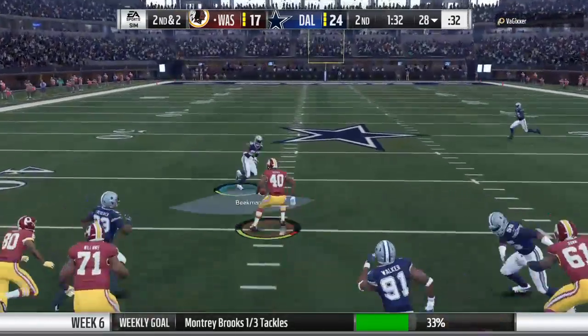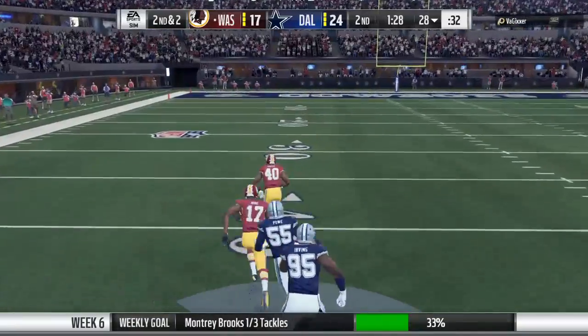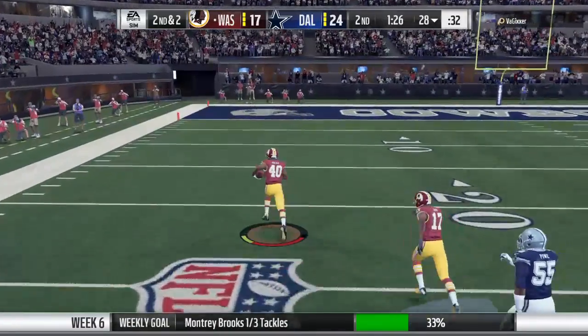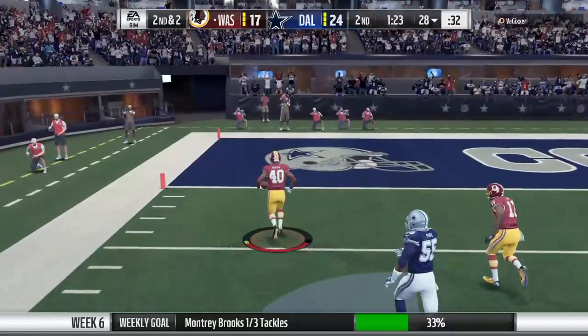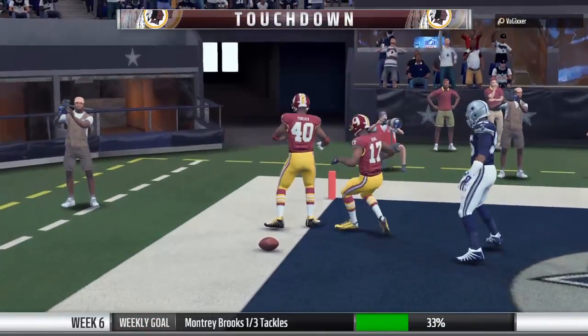They'll run it now out of the gun. Oh, what a move. They find some open field here. The 40, the 20, 10. And he takes it in. Touchdown, Washington.